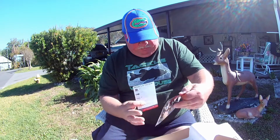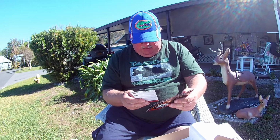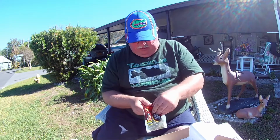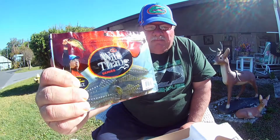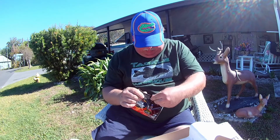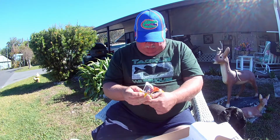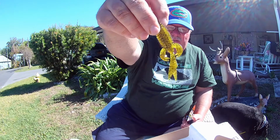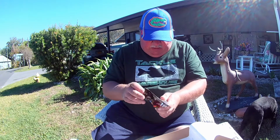Oh, this is another wild thing. B&M wild thing. It's like a creature bait. Here's the package. I hope the light works on it. I don't know. These will definitely work at home, but I'll try them here. They do have some kind of scent. This one doesn't smell good.